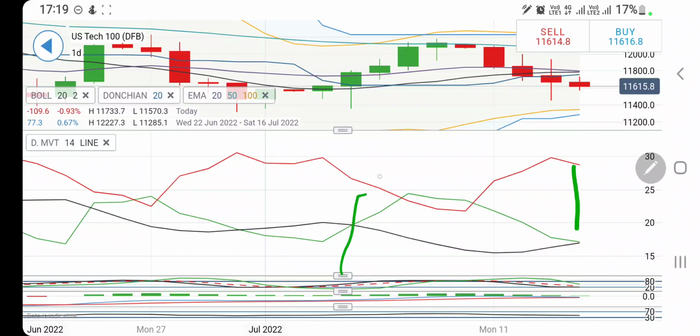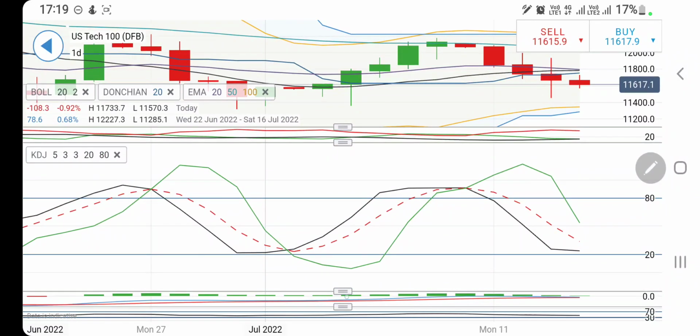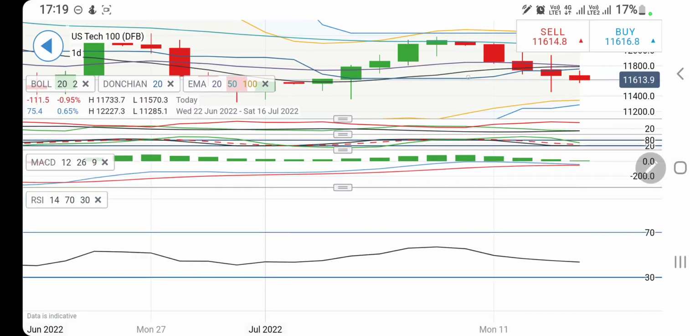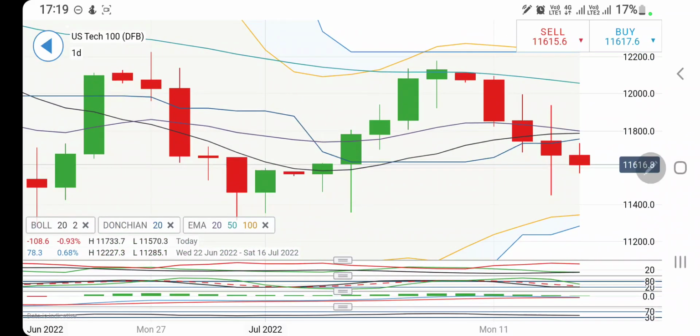Directional movement is bearish. And if you look at the stochastic, this is trading flat near the bottom. MACD is on the verge of a crossover. Today it might do that. RSI trading flat near the bottom. Considering this, yes, first point you can go long at 11,650.